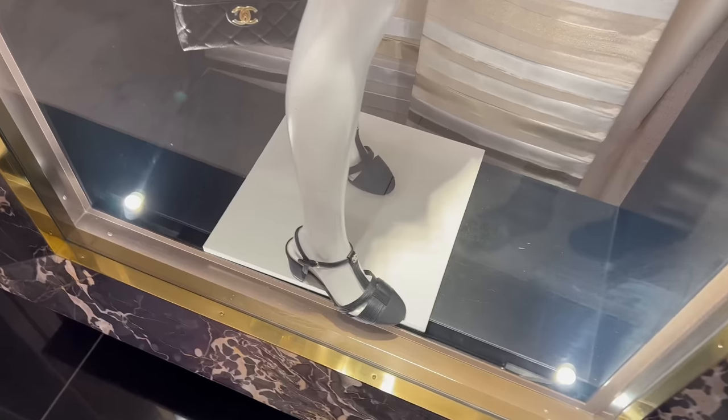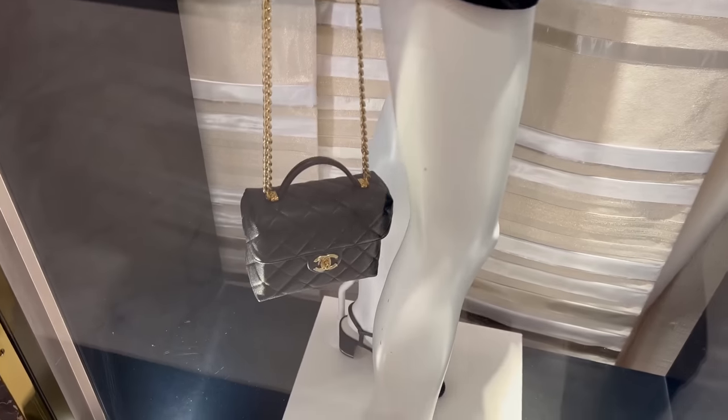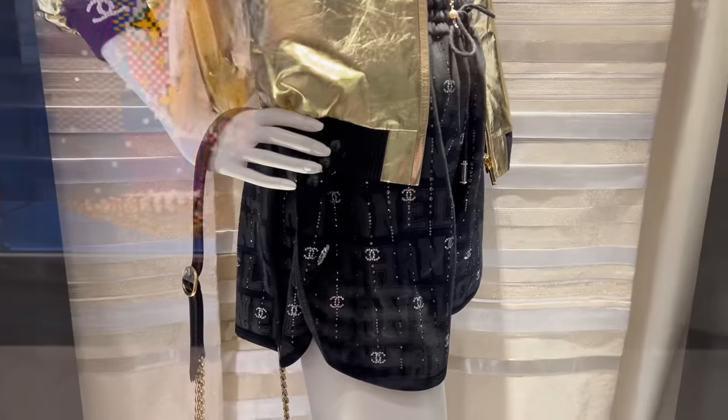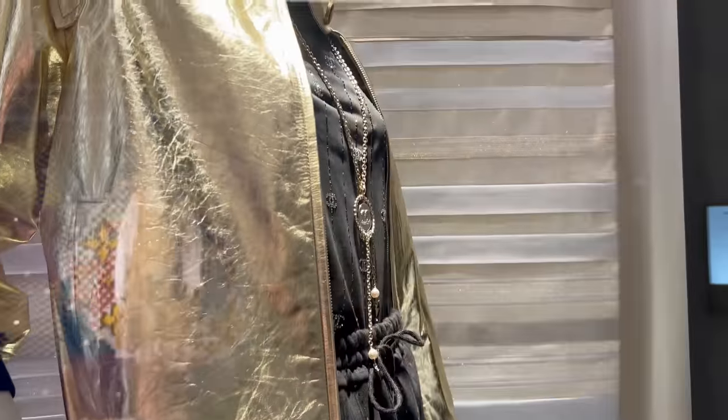So here we have the new shoes in black. This is a new bag. I don't like this one. These shorts, oh my god, you can't see from the reflection. Oh, okay, you can see them better now. They come with a matching top. I believe they'll be quite popular, these shorts.